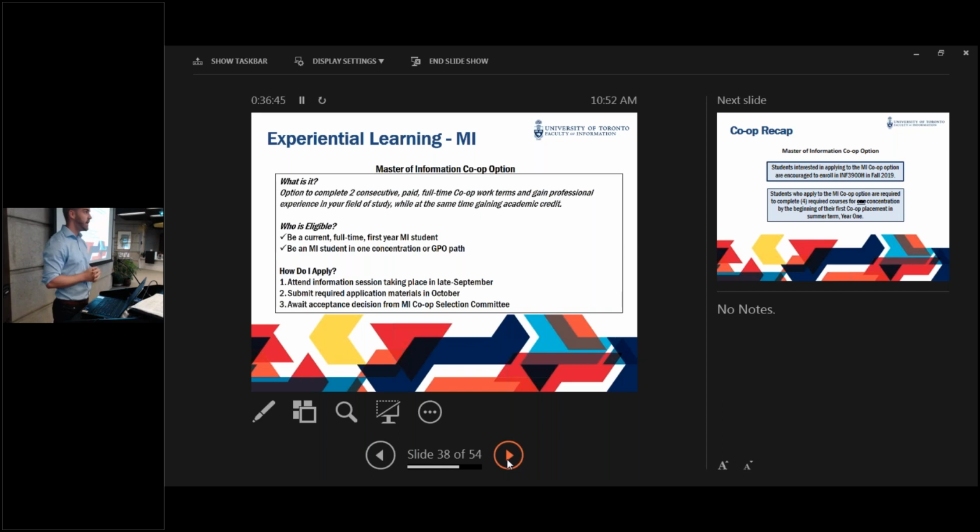So what is co-op? Co-op is an opportunity for you to do 2 paid work terms, in the summer between your first and second year, and the fall of your second year. So we want you to finish your first year, get your foundational knowledge, and then there's an opportunity for you to go on work placements, get paid, and get credit for that.